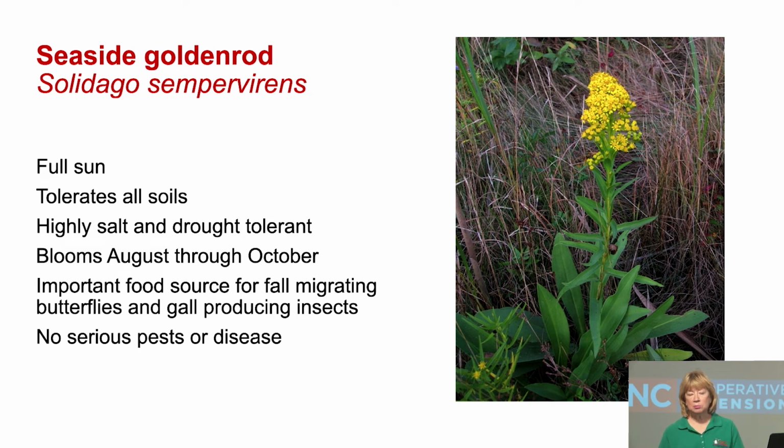Seaside goldenrod is a perennial plant that grows in full sun and tolerates all types of soils. It is highly salt tolerant and drought tolerant once established. The blooms begin appearing in August through October. It is an important food source for the migrating butterflies that travel the Atlantic coastal flyway. It is also the host plant for many overwintering gall-producing insects.